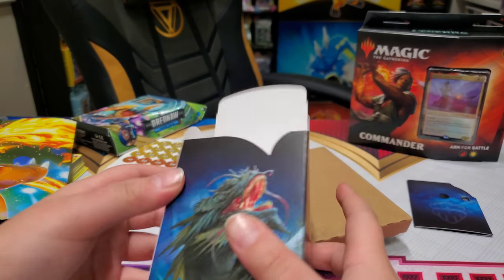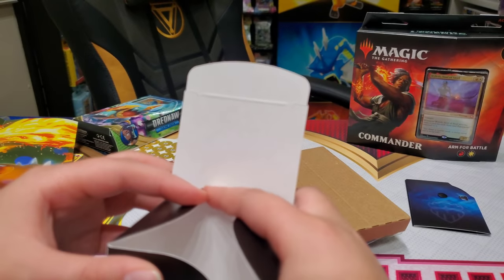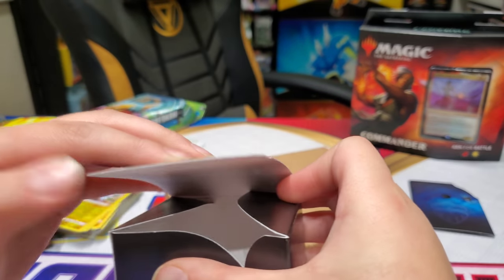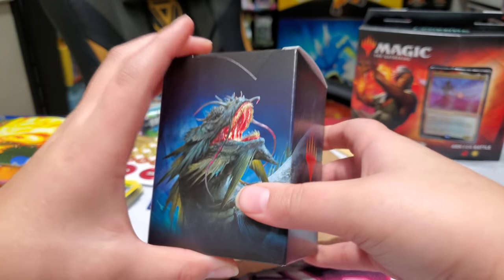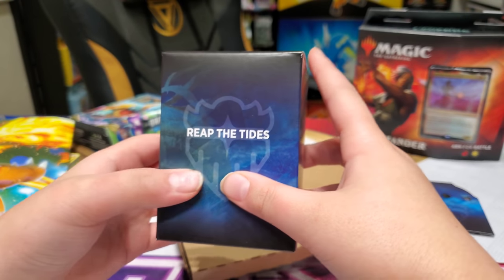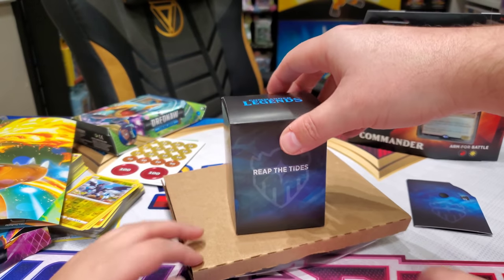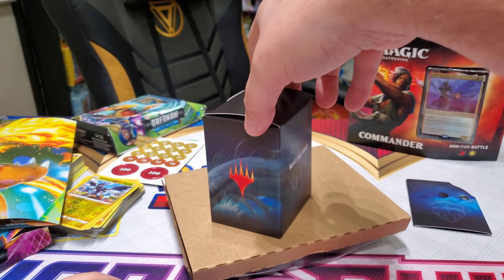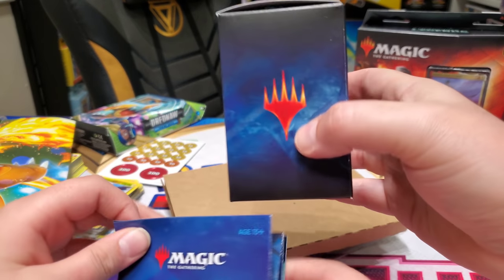Okay, you did it. Done. Voila. Let me just pull this. It's the same exact material as the Pokemon one. Reap the tides. But I like how the art just stretches all the way across. You see that? It still connects. And then again, just put the little kid smiling right there.